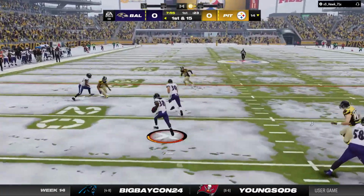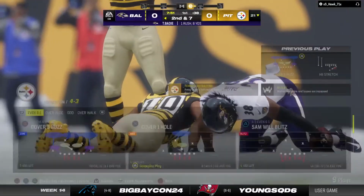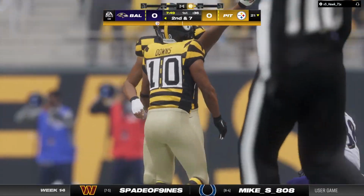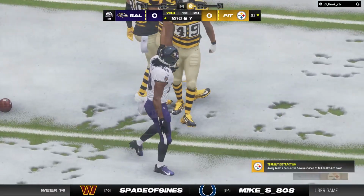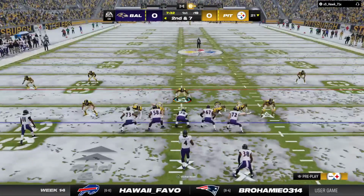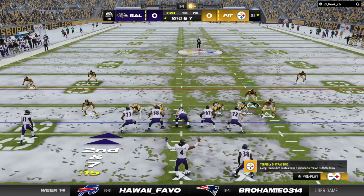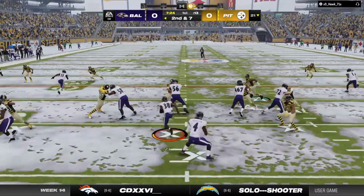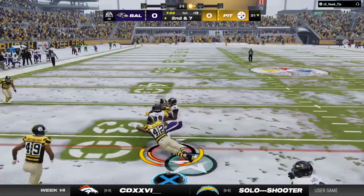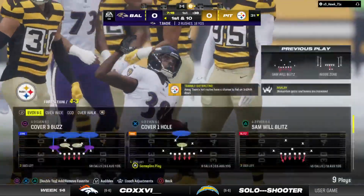And now here's a carry heading left. And he'll use his blockers to get this up over the 20 to the 21. He wipes out the penalty yardage with a good run to get it back to 2nd and 7. Hands it off out of the gun. 10 yards there, good enough for a Raven first down.